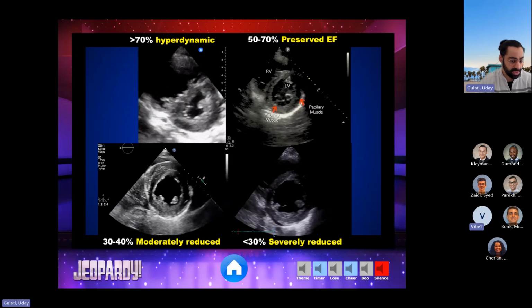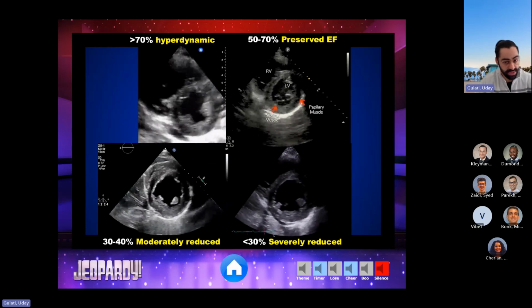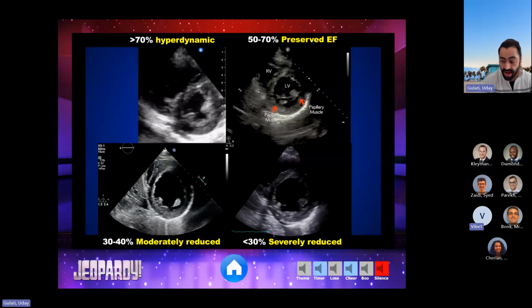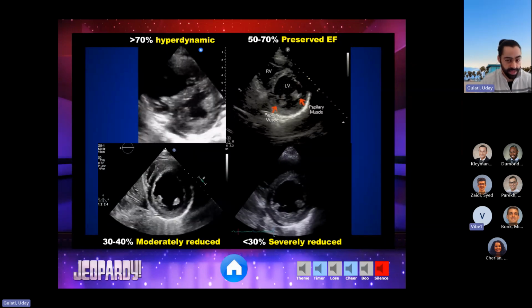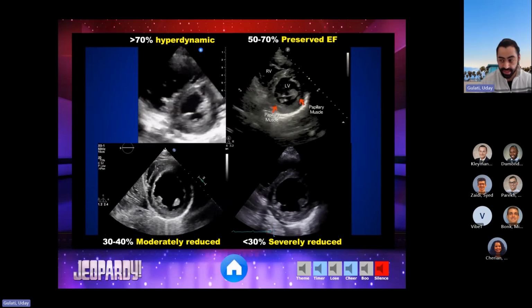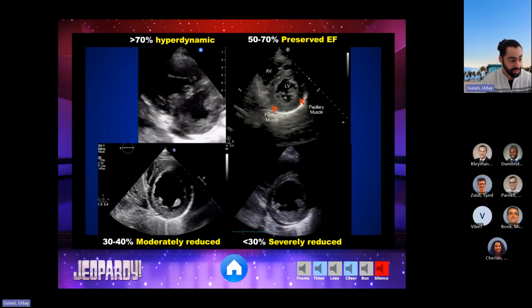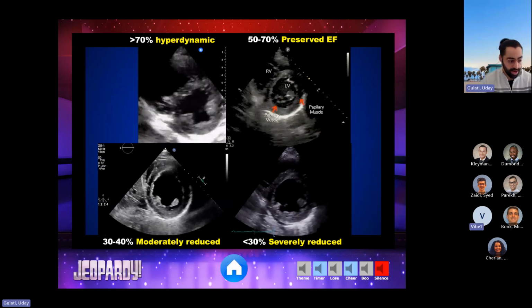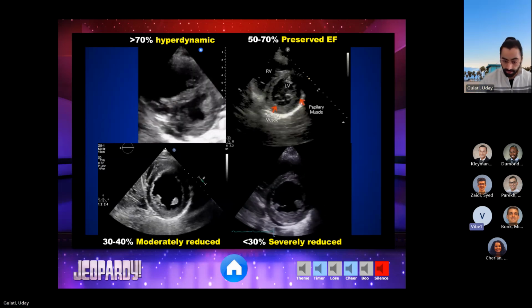If I put an M mode through these walls, then I can see how much the diameter is decreasing from diastole to systole, and then I can get an exact percentage. There are multiple other ways, and no one way is the best way. The best one that we have is either 3D imaging, which is a whole topic for another lecture. But once again, it's not very relevant to us and not really even tested on the critical care echo board, because ejection fraction isn't that relevant to us.